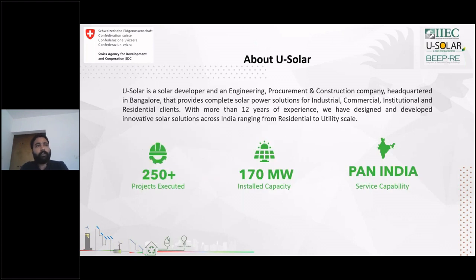So a brief introduction about USolar. USolar is a solar developer and EPC company based in Bangalore. The company was incorporated in 2010 by Mr. K.R. Harinarayan, and we started with residential projects, and then gradually moved into industrial and commercial segments. With a decade of experience, we have installed 170 plus megawatt of solar power plants across pan India and cater to 200 plus clients.